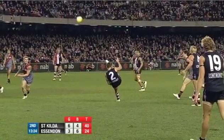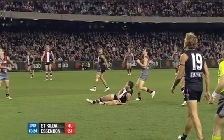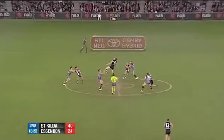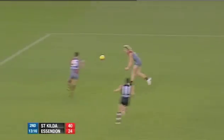Sipos kicks a nice goal, but he ran straight over to Stephen Milne in game 250, as he should, because it was a brilliant individual effort from Milne. Stood up, managed to shrug an opponent, kept his feet beautifully. Nice little gap opened up here for the Saints. Watson out of the middle. He's a great clearance player.